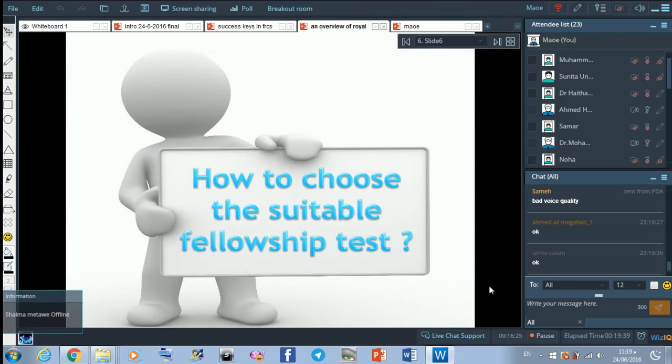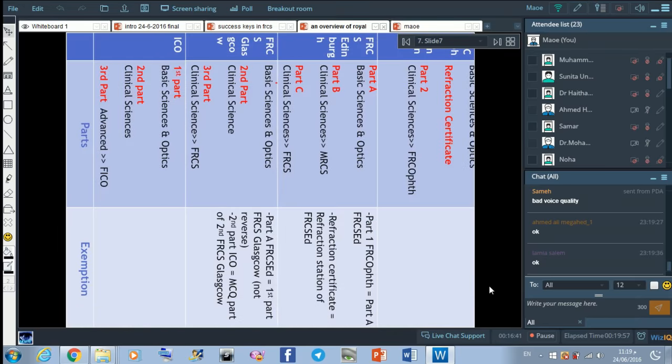We may get confused about the different types of fellowships and how to choose between them. So let's review some details regarding the different types of fellowships and how to be admitted into them. I apologize very much for the technical error. Some slides will appear reversed, but you can concentrate on my speaking so I can illustrate these differences to you. As we said earlier, we have 4 types of fellowship: ICO, Glasgow, Edinburgh, and London.